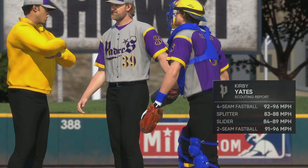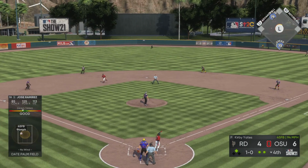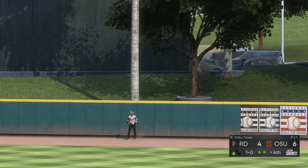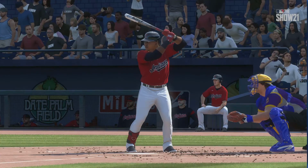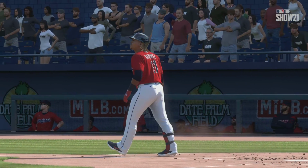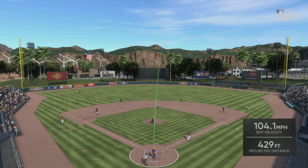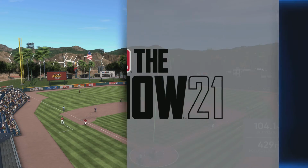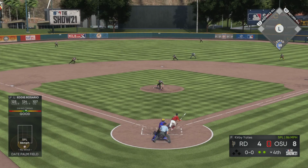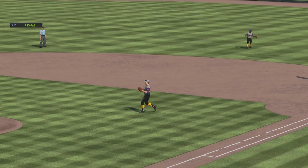Kirby Yates answers the call from the pen here in the 4th as they didn't get the outing they were hoping for from their starter. Swing, and he puts a charge into this one, high and deep, and you can't forget about it. This ball is gone. Wow, that's a tough one. Certainly not the way you want to start your day as a relief pitcher, giving up a home run. To the plate now, Eddie Rosario. Number 8. Hit back up the middle, scooped up. Throw in the dirt, but a good scoop at first saves an error as this side is retired.